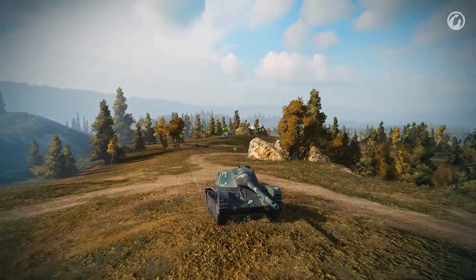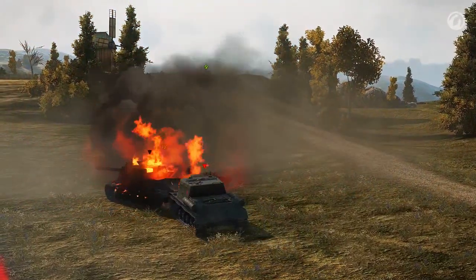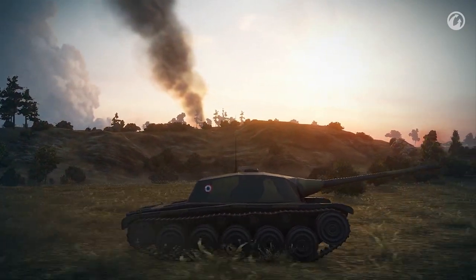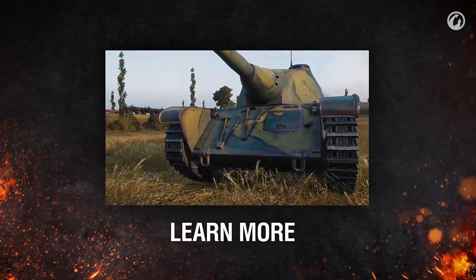Fighting in this tank means being always on the move. If you don't like that kind of playstyle, you're better off with a TD or a tank with thick armor. Don't stand still and trade blows in the AMX CDC. This machine is meant to fly. And one more thing, it comes with two crowbars. Only three tanks in the game can say the same.